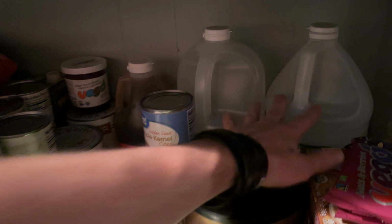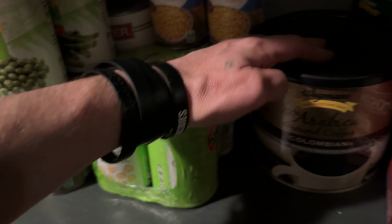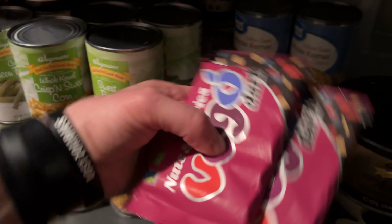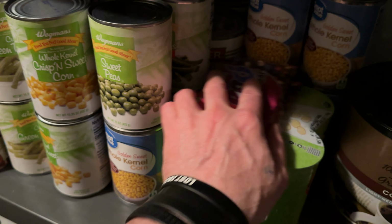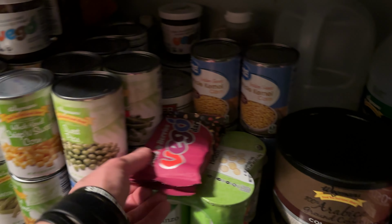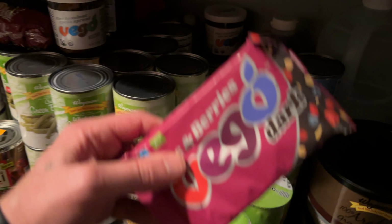If we go back even further here, we have some more vinegar. We got some apple cider vinegar, some regular white vinegar, because you never know, vinegar comes in handy for lots of different things, not just cooking. There's coffee here. I don't drink coffee, but this was left over from the movie for the catering. We've got some more Vego products that they sent me, some more chocolates. If the grid went down, I'd have a little bit of chocolate to last me, which I would definitely savor.